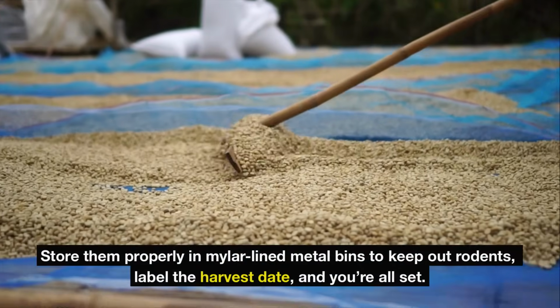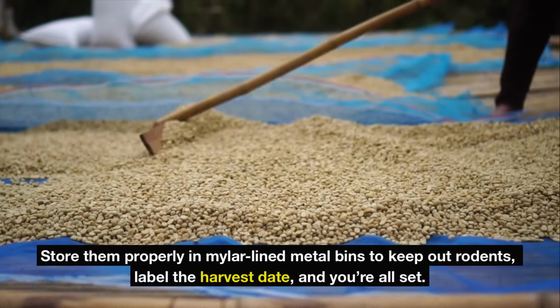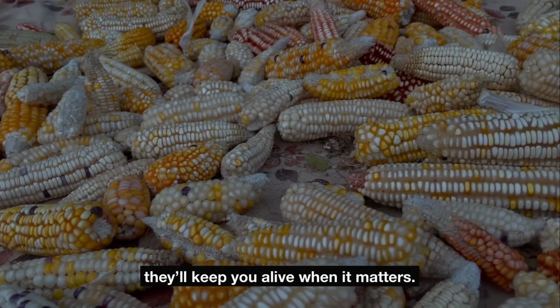Store them properly in Mylar-lined metal bins to keep out rodents. Label the harvest date and you're all set. Pintos aren't fancy, but they'll keep you alive when it matters.